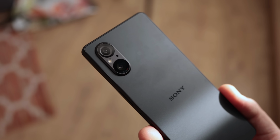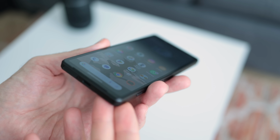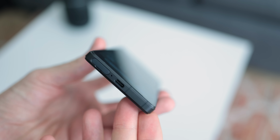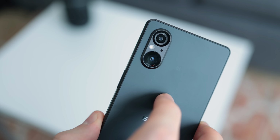Now though, let's get on with talking about the design, and the Xperia 5 Mark V feels great. Its flat metal sides are easy to grip, it bevels in slightly like the 1 Mark V, making the phone feel a little thinner than it is, and the matte glass back feels good and fends off fingerprints nicely.